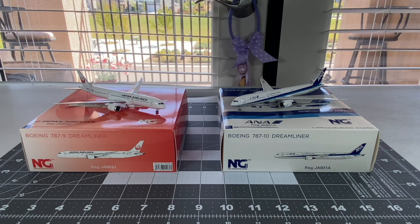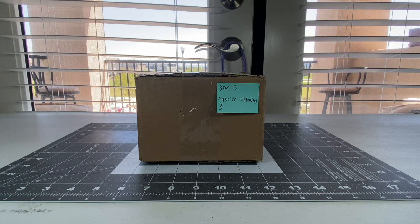And let's transition to my next three boxes. Alrighty, so we're moving on to box number 5. And this box comes from a brand new retailer. And this is my first purchase from them. And this is actually from Prairie Diecast, which is based out in Canada. And like I said, this is my first order from Prairie Diecast.